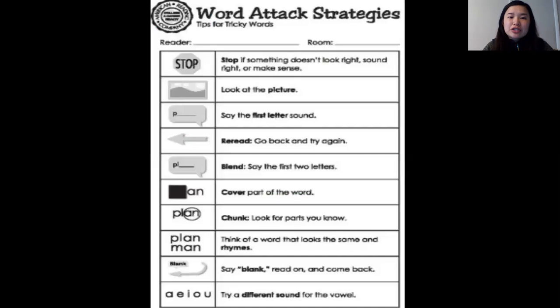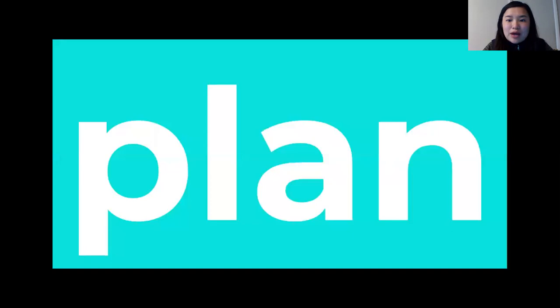So, word attack strategies. Remember, you have to stop if something doesn't look right, sound right, or make sense. Look at the pictures to see if they give you a clue about what an unfamiliar word is. And then you're going to follow these steps as well, okay?